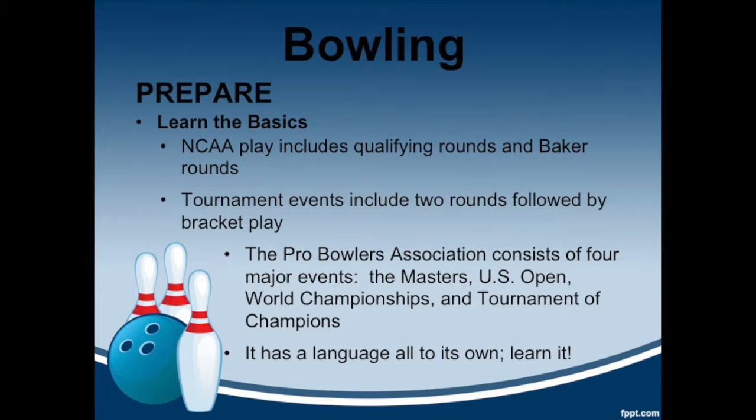Bowling has a language all its own, so you need to learn it. You need to learn their strategies. You need to learn how they look at oil patterns. You need to learn the difference between a one-handed versus a two-handed bowler. Some of those things can be very important to you. You also need to look at spin rate and revolutions. You need to look at ball speed. That can have a major impact on how a bowler performs. This isn't just as basic as it seems to look whenever you're watching on television, folks. Bowling is a very intricate sport, so learn those details.